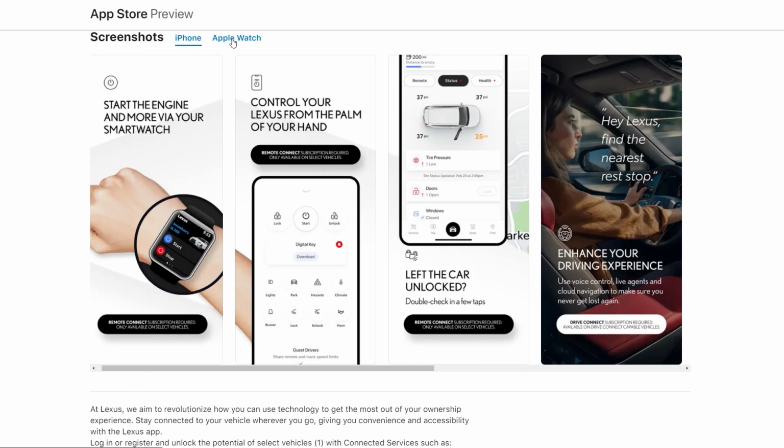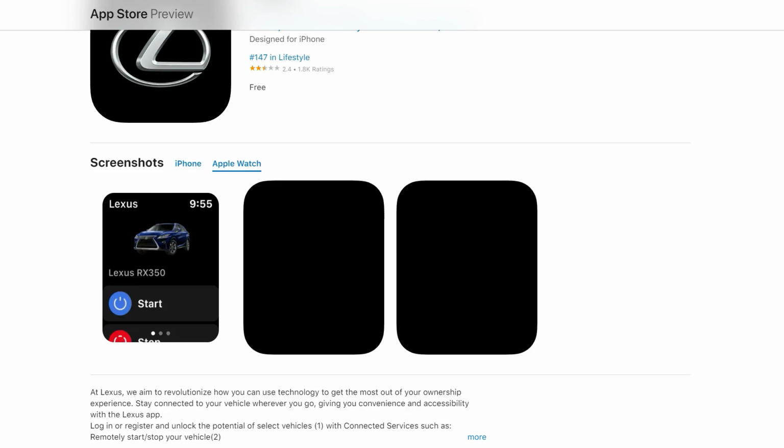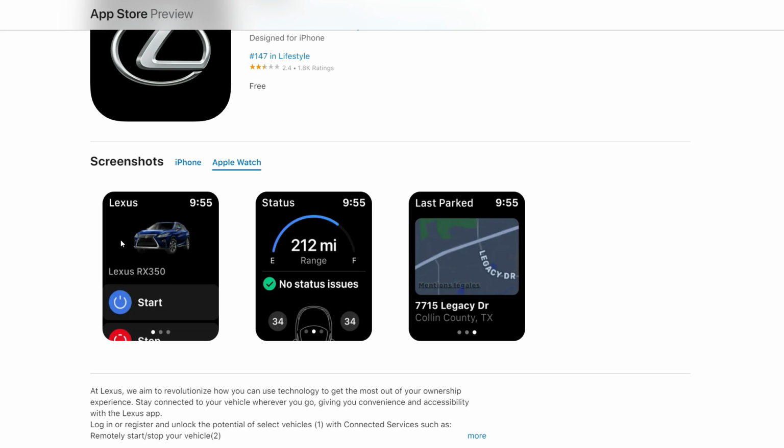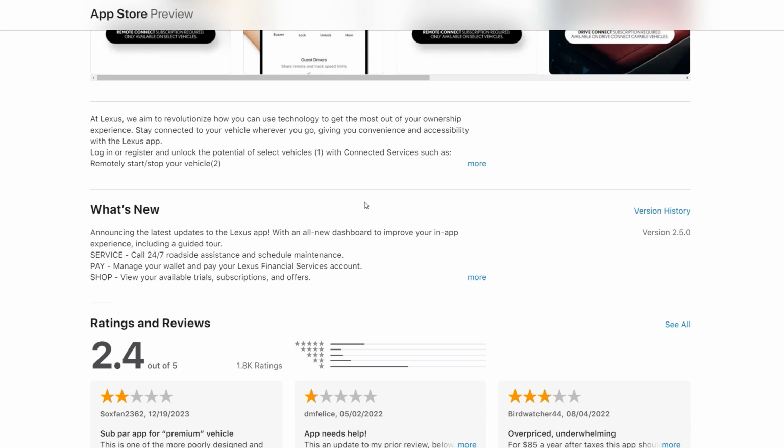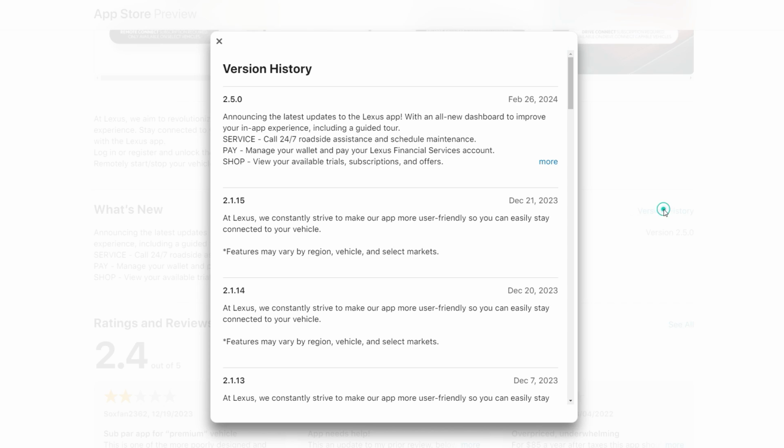Then we can also look at what the Apple Watch version looks like. You can see here, it also has changed a bit. It doesn't look exactly the same, but I think the majority of the stuff looks very similar. All right, so let's go down and see what's new. Okay, so you see here what's new. Let's look at the version history here.